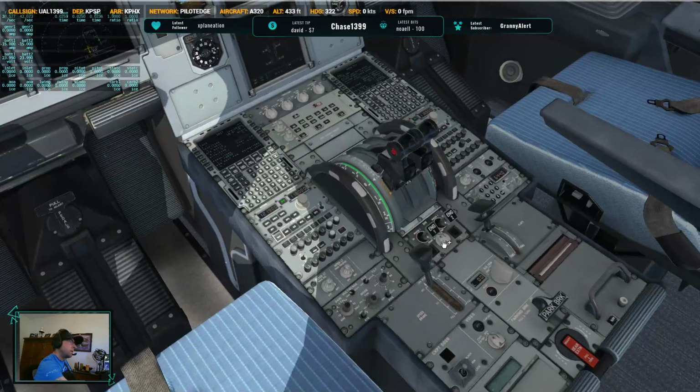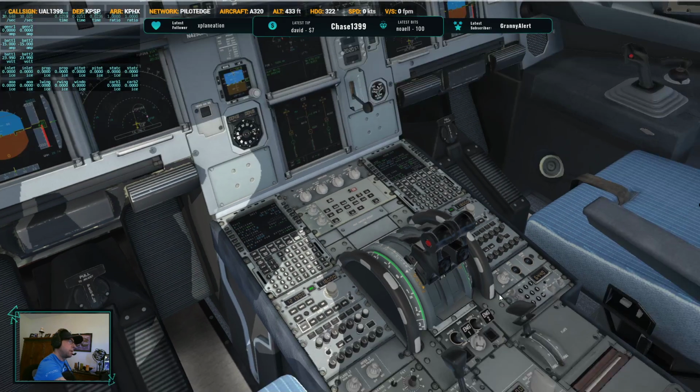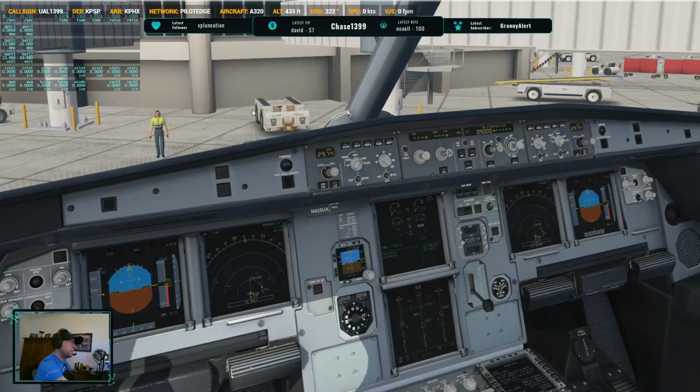November 208 Golf, go to ignition 2. 5 miles from Lemon. I like to monitor hydraulics, engine on top. 3000 until established on a localizer. Third ILS, runway 20 right approach.